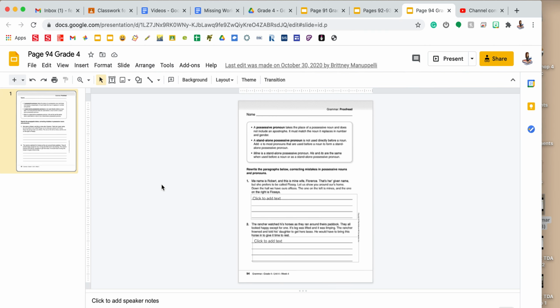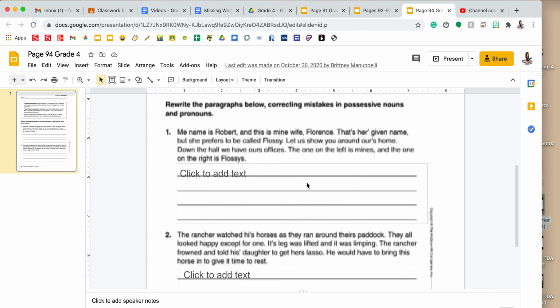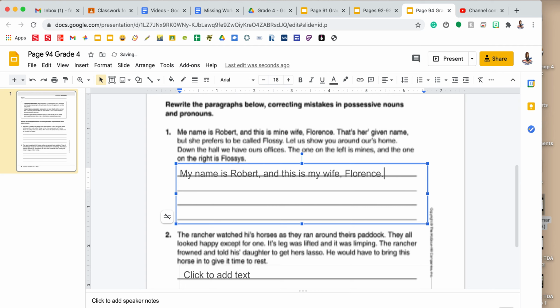Your last page is page 94, your proofreading page. As always, the box at the top goes over the rules from the previous pages, and then the directions read to rewrite the paragraphs below, correcting mistakes in possessive nouns and pronouns. Let's do the first sentence together. Me name is Robert, and this is mine wife, Florence. There are 2 mistakes there. Instead of me name, I need a possessive pronoun, my, so it should say, my name is Robert. And then I wouldn't say mine wife. I need a possessive pronoun again, my wife.